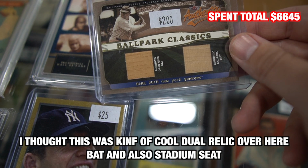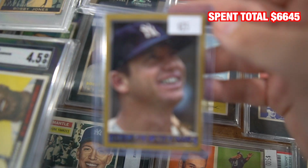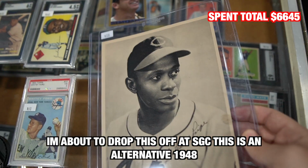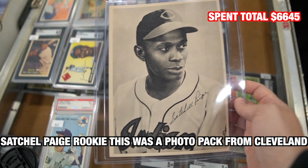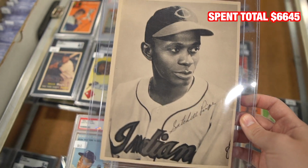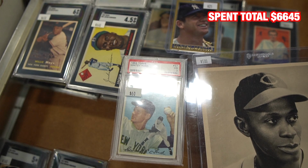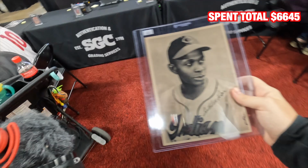Dual relic over here, bat and also stadium seat. Sandy Koufax, Mantle, numbered to 277. Thought it looked pretty nice. And then I'm about to drop this off at SGC. This is an alternative 1948 Satchel Paige rookie. This is a photo pack from Cleveland. This thing's massive. I mean, you guys can see that over there. Don't want to bring this on my flight, and then just whiff it through at the very end. But nice deal to start off day number 2. Time to drop off this thing because I don't want it to get creased up. Let's see how long this process takes.